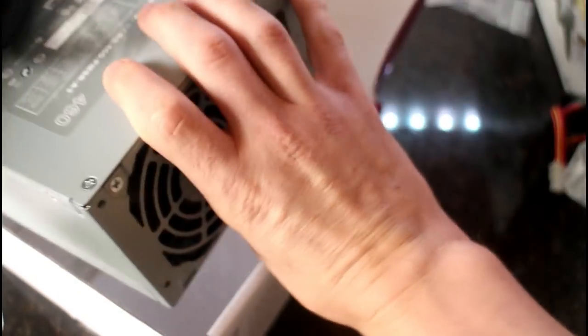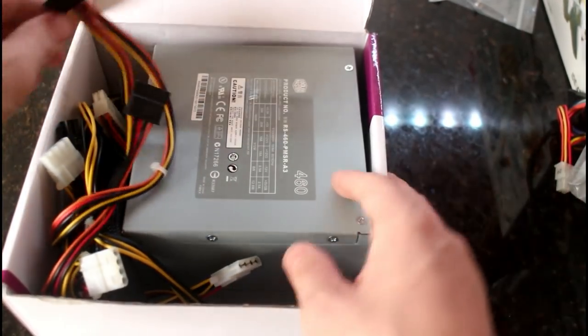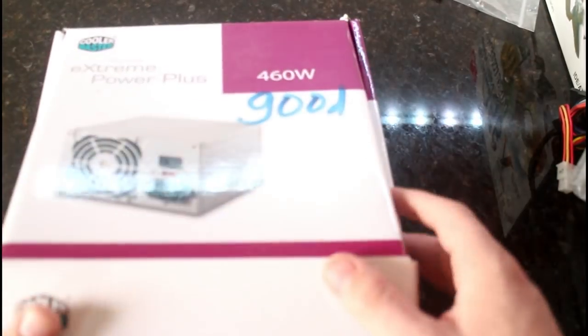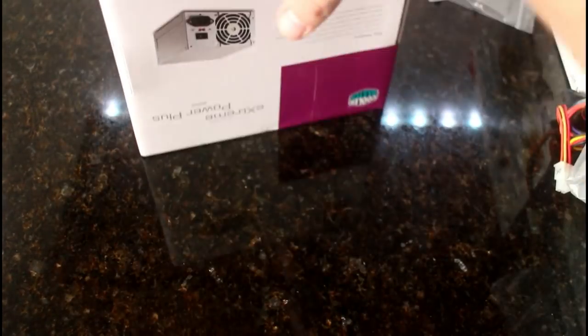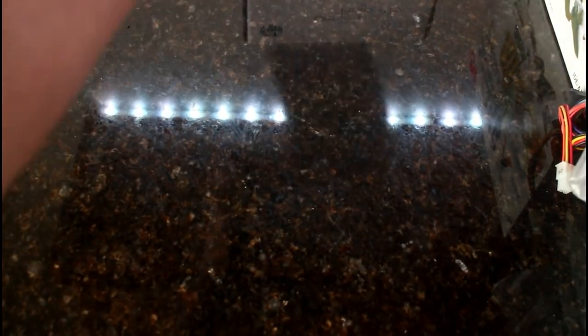I got an old AMD, oh god, what was it? A3 or whatever they call it, like old school for Windows 95, that I was going to do a build with, and I don't have a good power supply. That is a perfect power supply, 460 watt. You could even use that on a modern system. It's not going to push any heavy-duty graphics cards. Even to sell this 460 in the box, easy, $30 maybe. I should probably keep that with it.